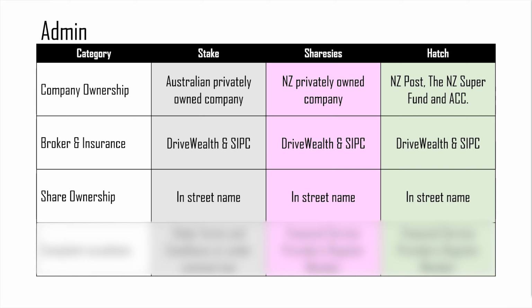In terms of share ownership, all 3 of these platforms run in street name. An in-street name is slang for when a brokerage account holds a customer's securities and assets under the name of the brokerage firm rather than the individual's name. They all run the same in-street name format, and the reason why is that it reduces cost.